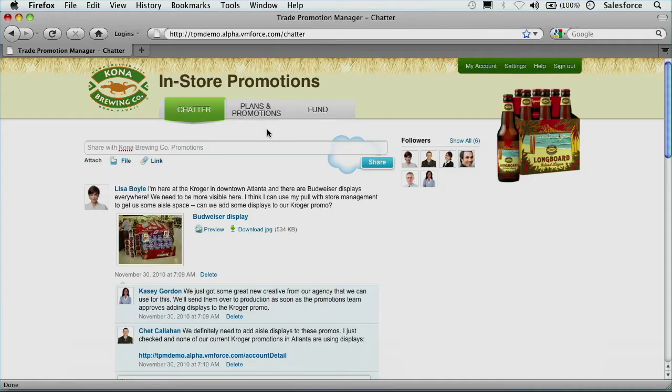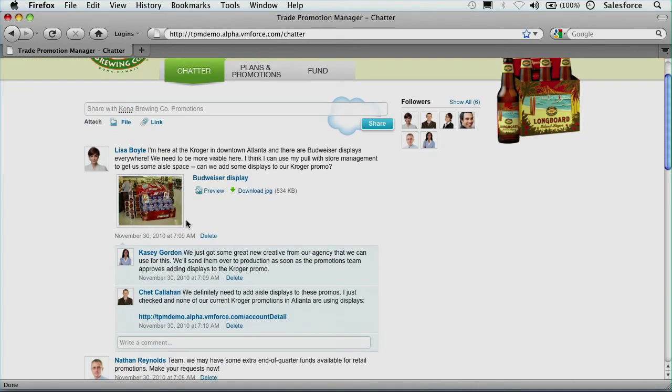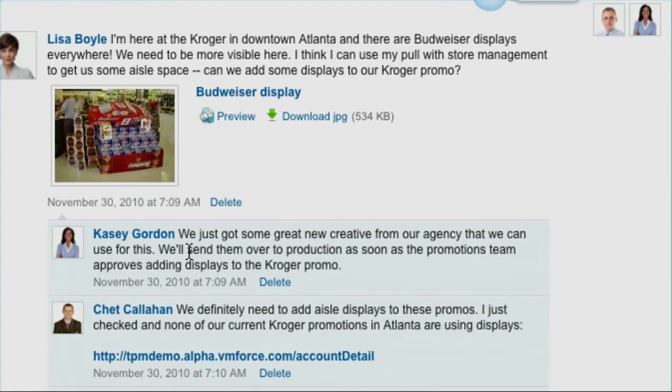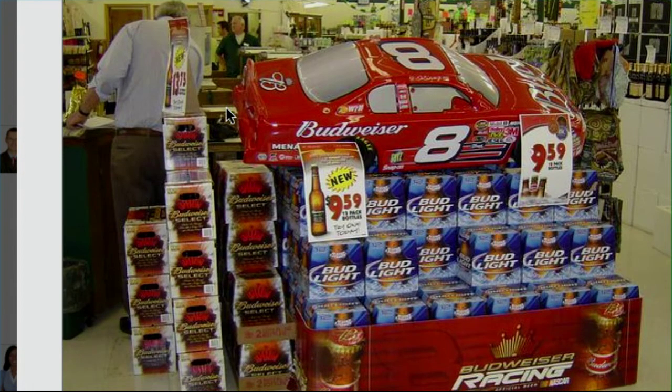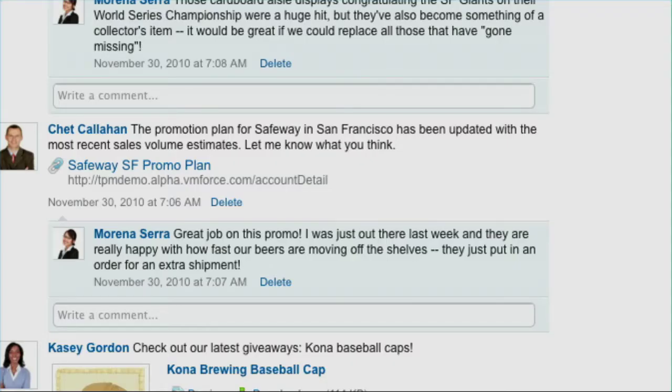George and I will be merchandising some Kona products here. So we're going to go to Chatter first. And the scenario here is that one of our sales reps, Lisa Boyle, is in a Kroger store where we sell Kona. And she's taken a picture using her phone and posted it to the Chatter feed. The picture shows that one of our competitors has a very ambitious display, and they're stealing market share, mind share from us in this store. And we're losing Kona sales. And Lisa's point in the Chatter feed is we need to do something about this.